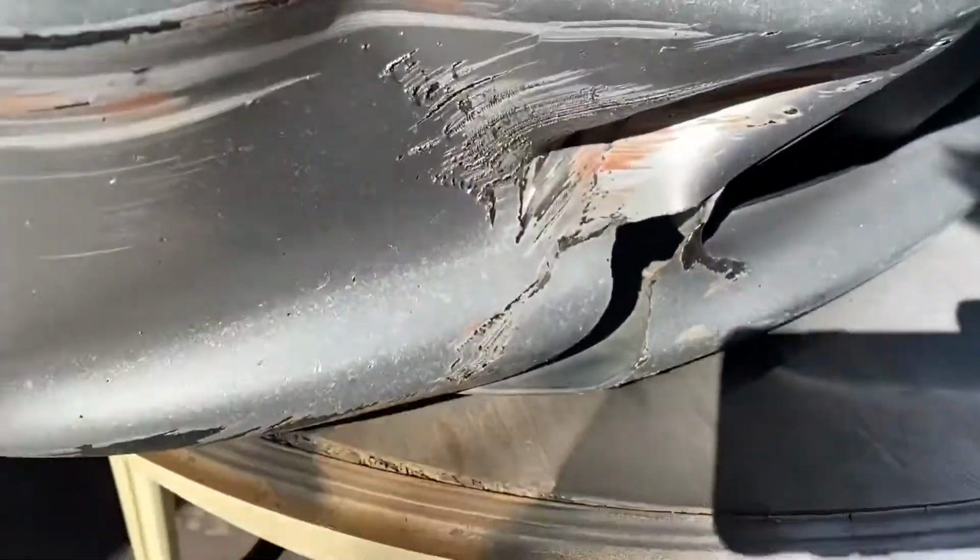No, just kidding. Okay, so now that we got the bumper off, you guys can see the dent here, or whatever you want to call that. So we're gonna let it out here and let it warm up in the sun, and we're gonna try to pop this plastic out and see what we need to do to fix it.